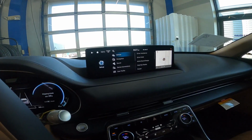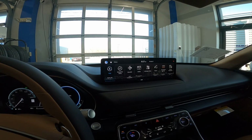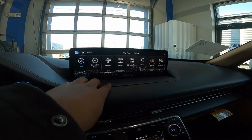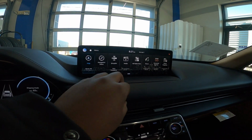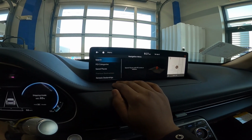Looking right here in the center screen, you do have your 14.5-inch display. So, of course, you do have your maps, your navigation, and you know how we do our navigation test. We're going to see how it does.